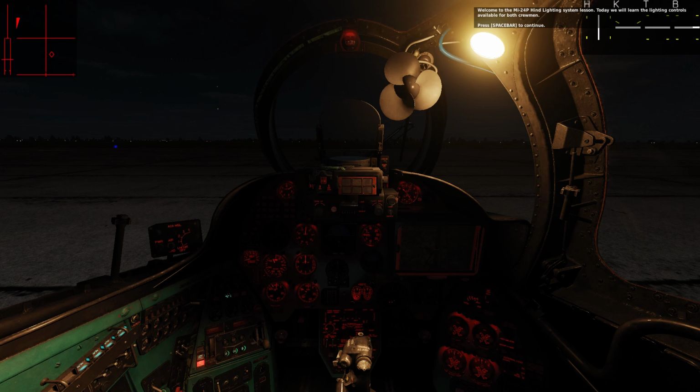Welcome to the Mi-24P Hind lighting system lesson. Today, we will learn the lighting controls available for both crewmen. Press bar to continue.